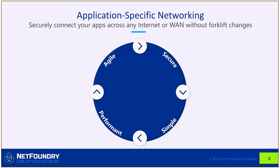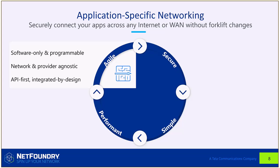And we focus in all these solutions in really four key areas: agility, security, performance, and simplicity. With agility, we focus on being software only. We allow you to create or program the ability to build out these global transport networks. Even though we come from a large telecom, we are network and provider agnostic. We'll consume whatever bandwidth is available at a particular location from a particular provider, etc., to make these connections.